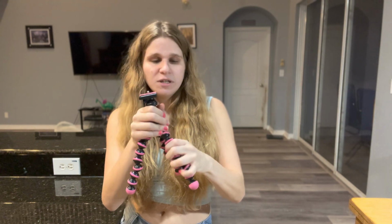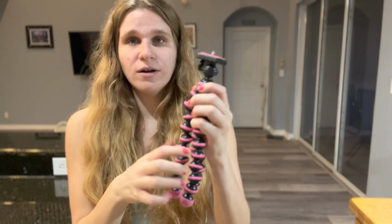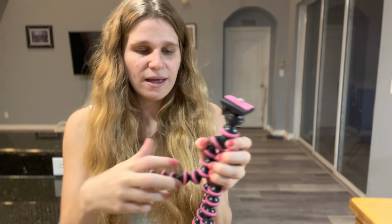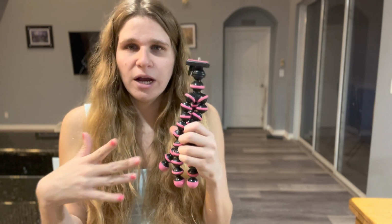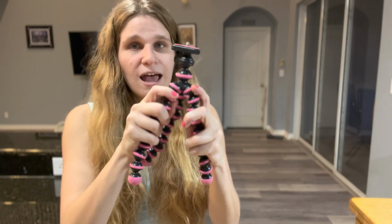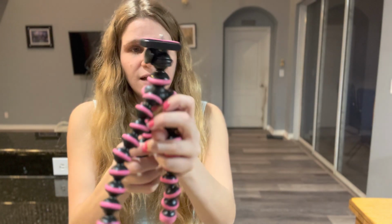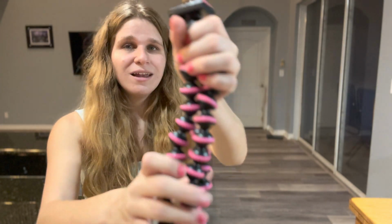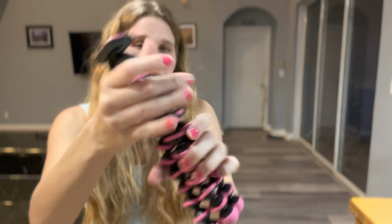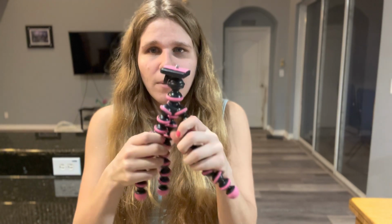I absolutely love this tripod because, like the first one, I feel like the legs of it are definitely more secure. So if I do need to bend it around, I know it's not going to break on me. It's good for something that's a little bit bigger. It's just a really great tripod to have. I haven't had this tripod for a long time, however, I absolutely love it. So I would definitely recommend this tripod if you are looking for a little bit of a bigger tripod.